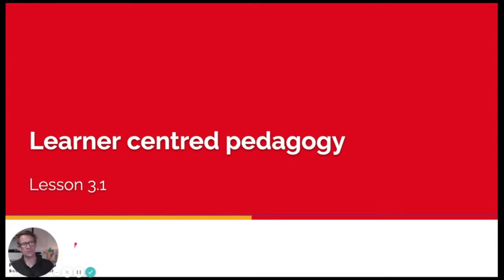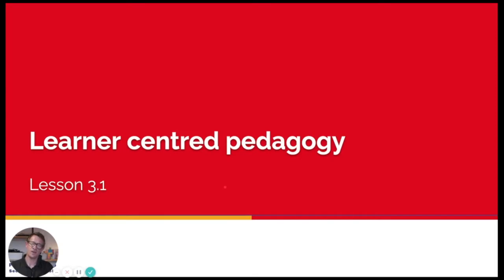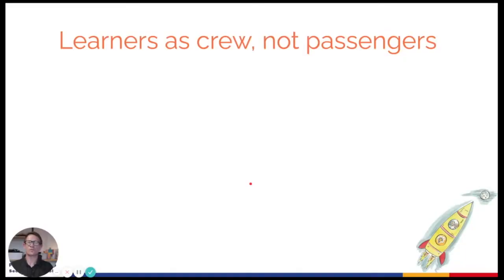And this is all to do with learner-centered pedagogy. We're going to spend a bit of time looking together. We're learning with each other about the principles to do with learner-centered pedagogy. And you will remember one of the phrases at the beginning of the course, this idea of learners as crew, not passengers. And this is taken from some work in schools in the UK and in America. And they believe in this principle of engagement and participation and use projects within their curriculum. Learners as crew, not passengers.